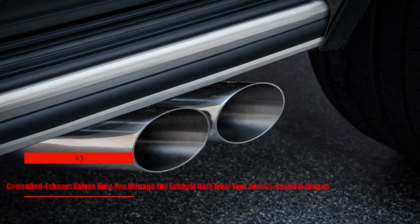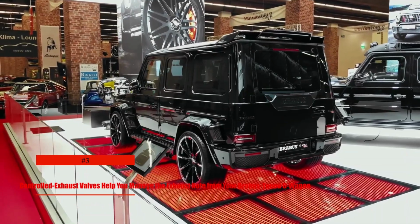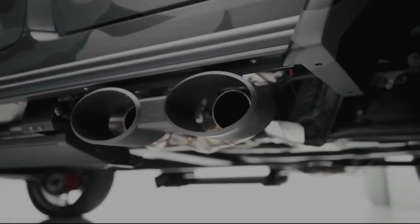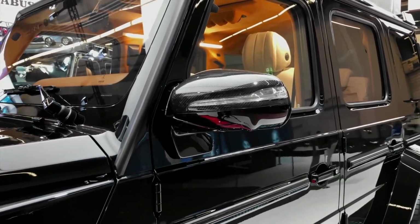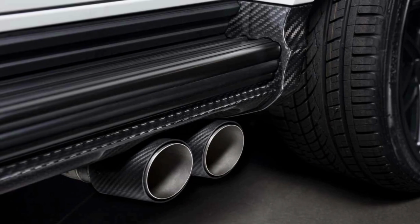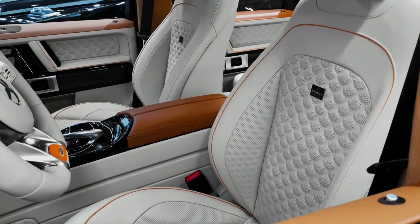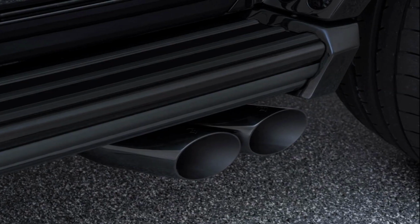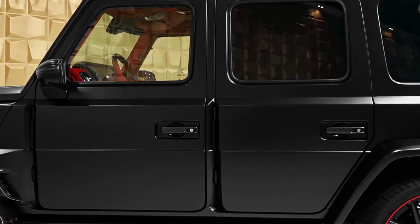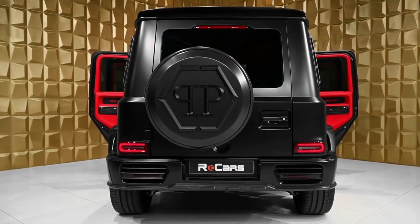Number 3. Controlled exhaust valves help you manage the exhaust note from your Brabus-Tuned G-Wagon. The stainless steel side pipes of the exhaust system are a distinguishing feature of Mercedes-Benz G-Class AMG vehicles. The high-performance exhaust systems that Brabus installs on the G-Wagons come with actively controlled exhaust valves and are located beneath the rear passenger doors. The exhaust valves on Brabus-Tuned G-Class vehicles may thus be switched to be more pedestrian-friendly at the touch of a button.